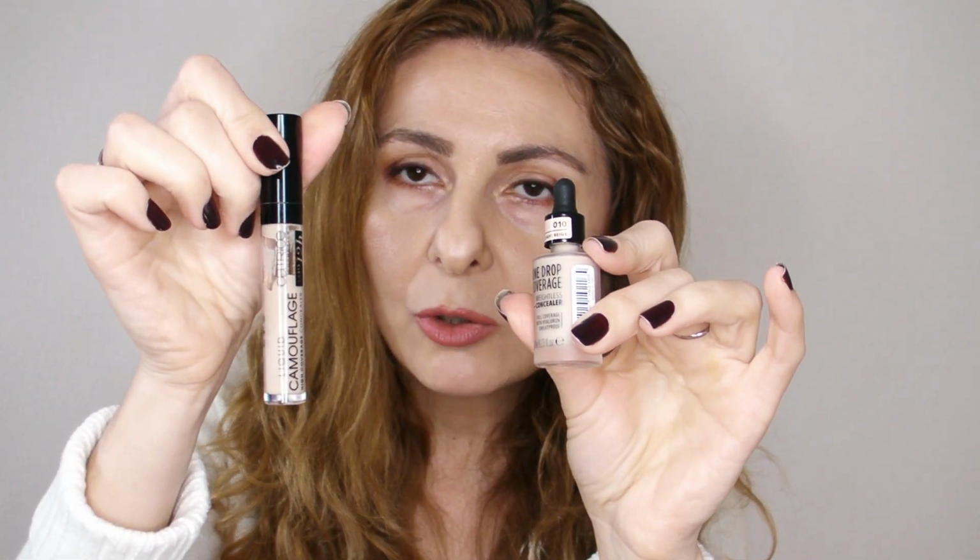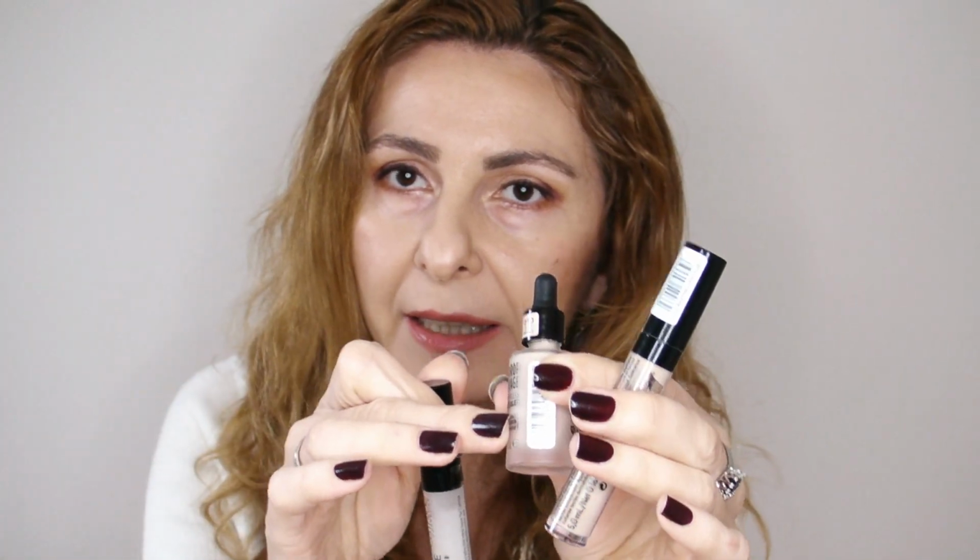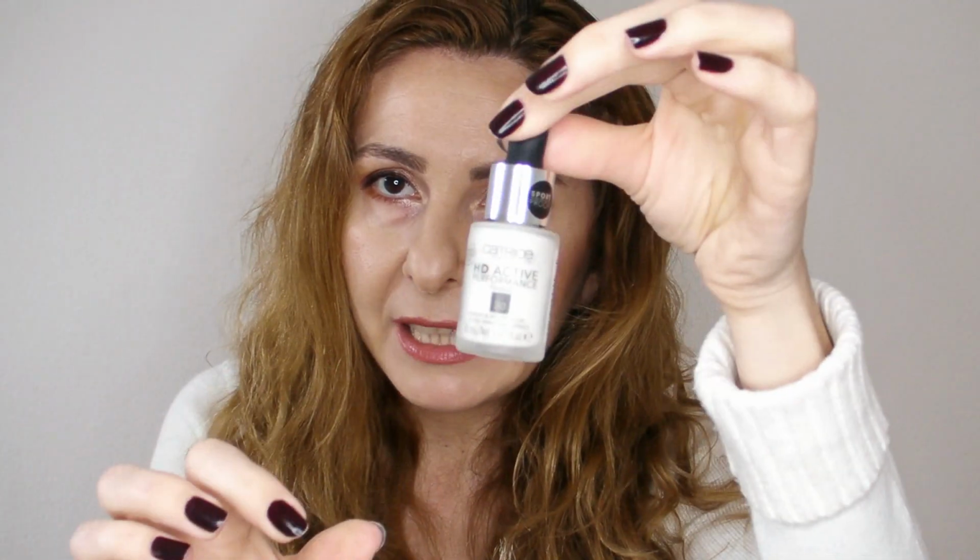What I want to do is that on today's video I am testing those two concealers alone without the primer. And on tomorrow's video I will test those two concealers with this primer. No more talking, let's start working. And by the way, today I'm wearing the Catrice HD Liquid Coverage Foundation, and underneath I have their primer, which I reviewed before, the HD Active Performance Primer with SPF 30.